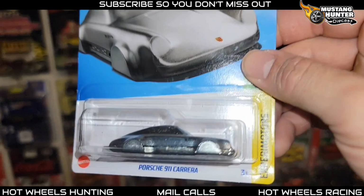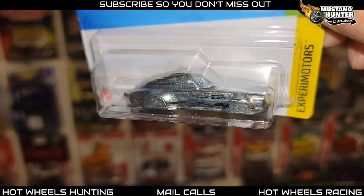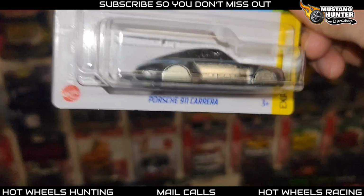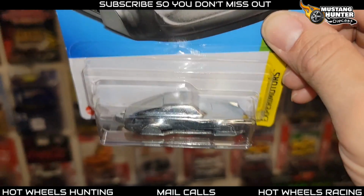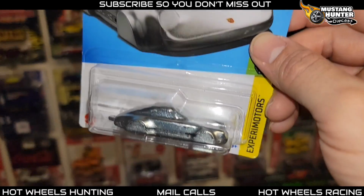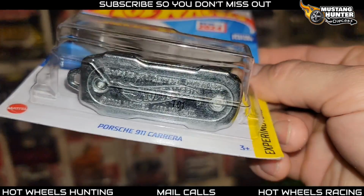Hopefully you all catch one of these. The Porsche 911 Carrera. Really awesome to see a licensed casting for the Xperia Motors keychain car. And you guys know, we all love the Porsche. I'm a huge fan of it. A lot of people are. And I think this is just a cool one.